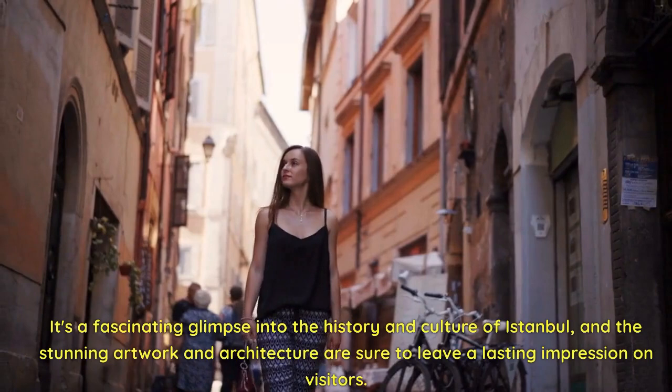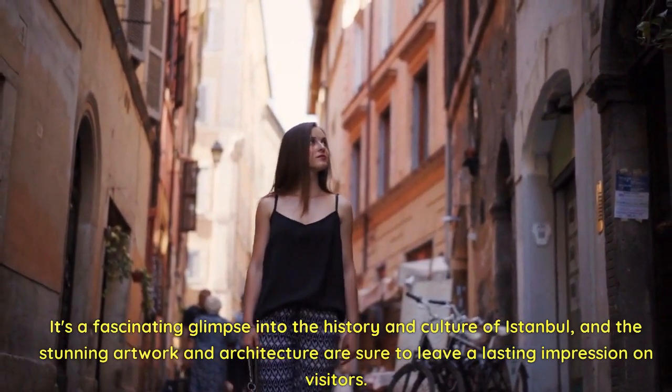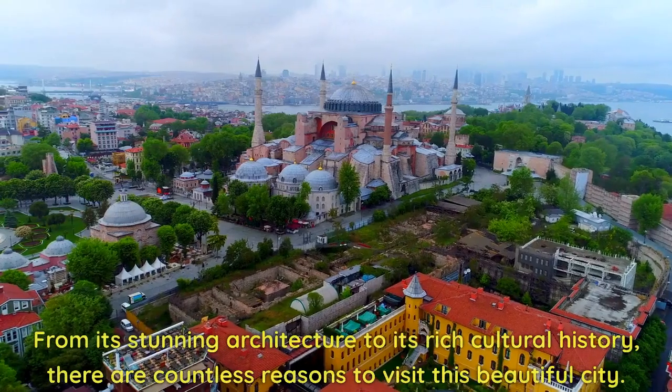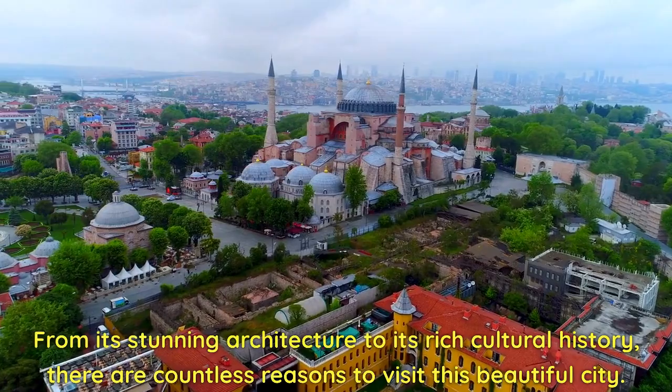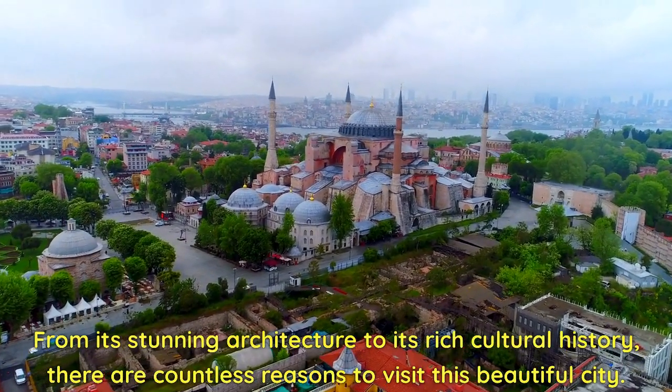It's a fascinating glimpse into the history and culture of Istanbul, and the stunning artwork and architecture are sure to leave a lasting impression on visitors. From its stunning architecture to its rich cultural history, there are countless reasons to visit this beautiful city.